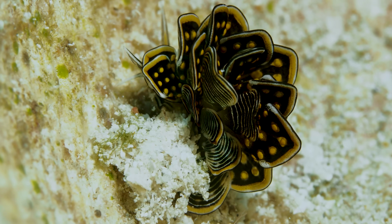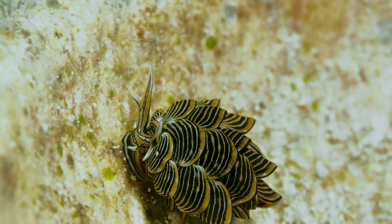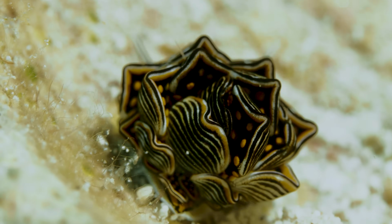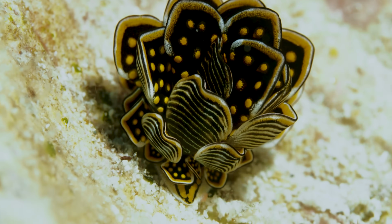So of course when I got to Romblon, I told them, hey, we got to find this one. And we did. We saw a bunch of them. They took me right to pretty much everything I wanted to see. So there's so many reasons to come to Romblon.